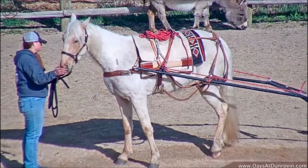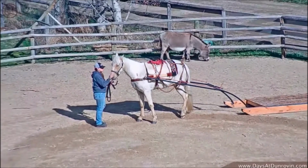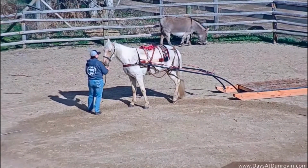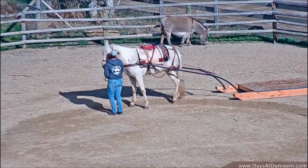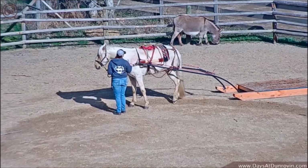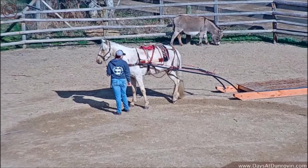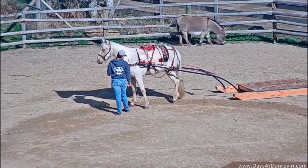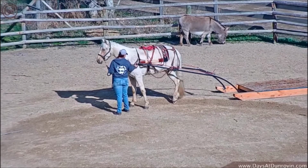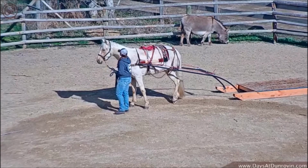If we get some good turns out of him and a nice straight compliance where he's not trying to just do what he wants to do, we might have to take those lines down and see if you missed a grain. But it's up to you. It's always better to be safe and make sure we're really making sure what we've done is the right thing and that he's ready for it.